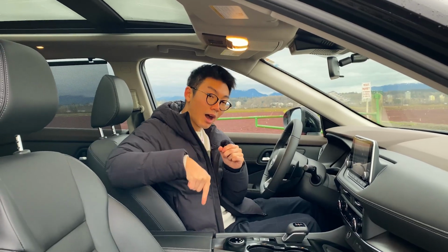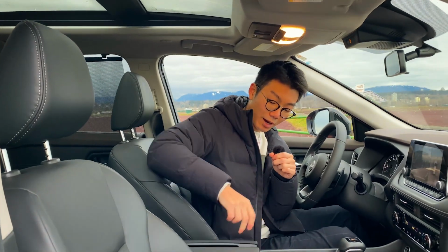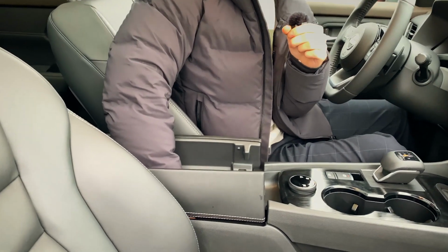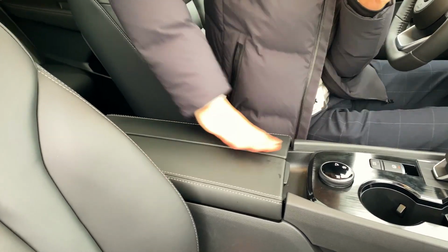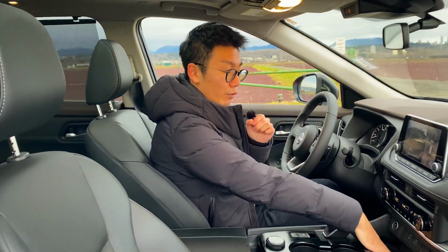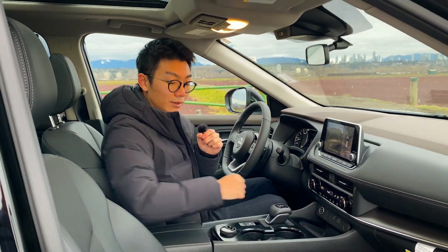Here at the armrest, we have the butterfly style armrest. It's actually a very decent space, so you can see my hand goes very deep. So you have lots of storage space. You have more storage space here as well, so you can just put a phone here when you're driving.